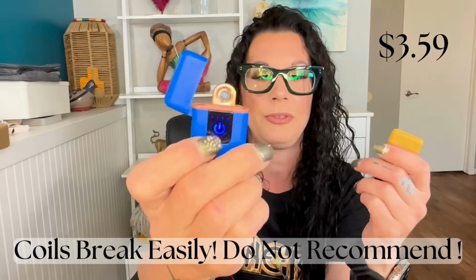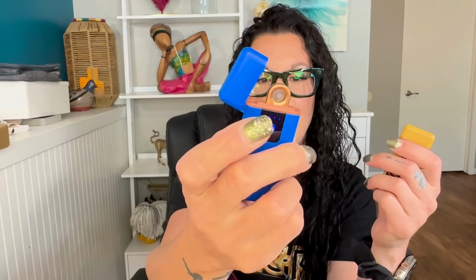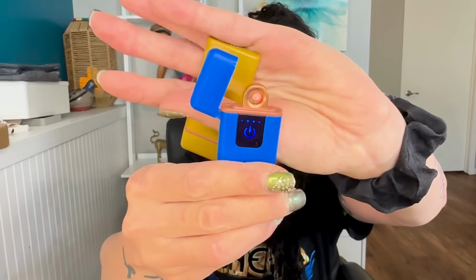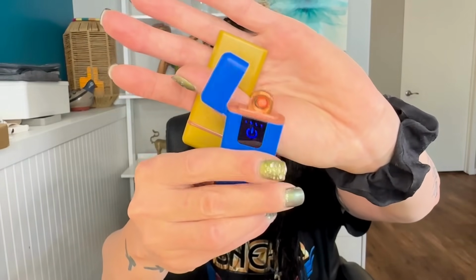But anyways, you flip it up, tap the little power switch, and it will warm up. Let's see, will it do it for me? There we go. It'll warm up and turn red, and then you can use that to light a cigarette. It gets hot enough to do that. So, really cheap quality.